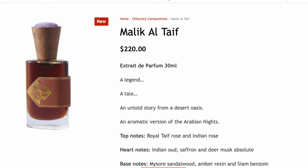So the top notes read Royal Taif Rose with Indian Rose. Heart notes include Indian Oud, Saffron and Deer Musk Absolute, with the base notes being Mysore Sandalwood, Amber Resin and Siam Benzoin. So when I first spray this one, rose is the first thing you get.